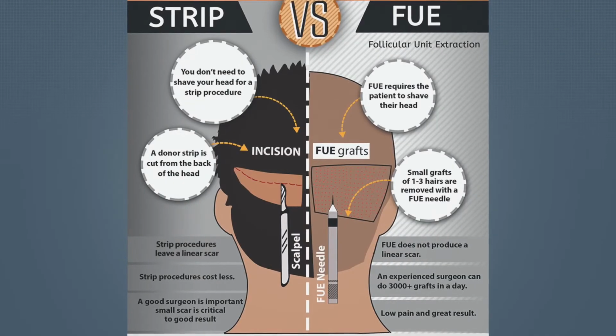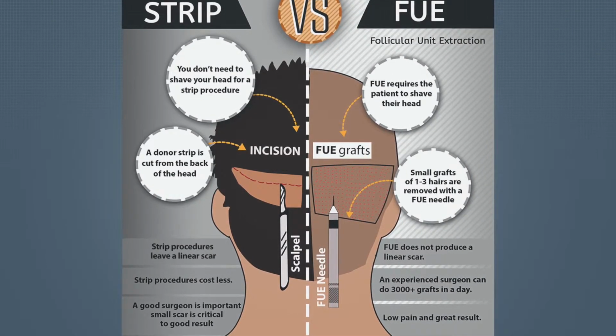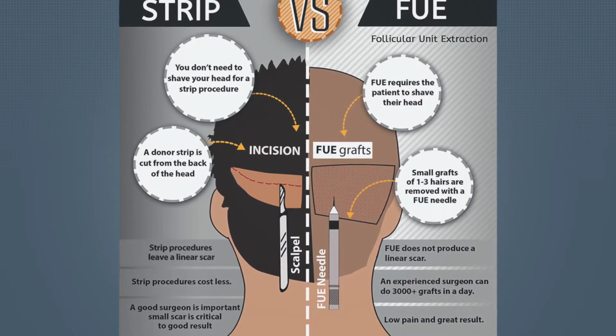So basically, that strip of skin is taken, put under a microscope, and all of the follicular units and grafts are extracted from that strip. The defect in the back of the scalp is sewn together, and the way I sew it together results in a pencil-thin scar back there. So the patient, as a necessity, will always have to wear his hair just a tad longer to cover that, because there's always going to be something back there.